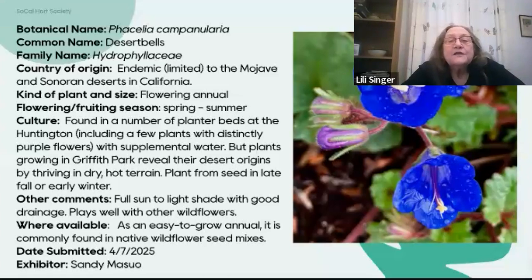Okay. So this is one of the most beautiful of our California native wildflowers. It's a low-growing annual, endemic, that is limited to the Mojave and Sonoran deserts in California. And it is just a winner. You want to start this from seed in the late autumn.